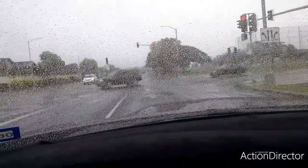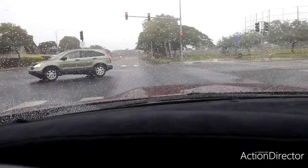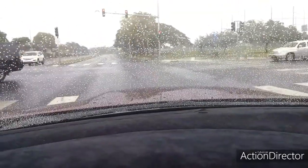And my car is just recently polished. So I'm going to be trying out this new polish and see how it affects the rain bubbles. So far it looks pretty nice, settling pretty nicely on the surface there.